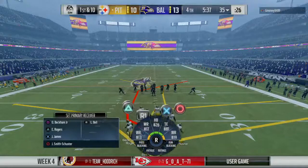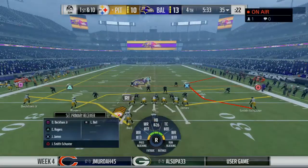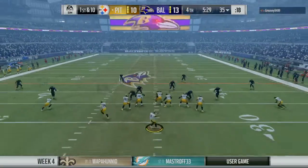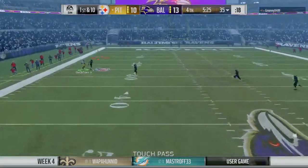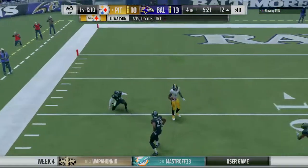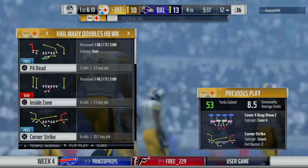Some good games going on in the early window. This might be the best of the bunch. On 1st and 10, Watson. He'll let it go deep for Beckham. This is caught inside the 15. It's a big play there for the Steelers.